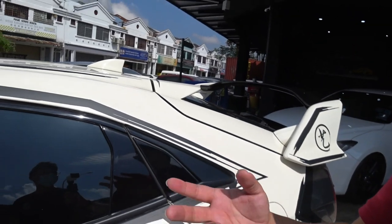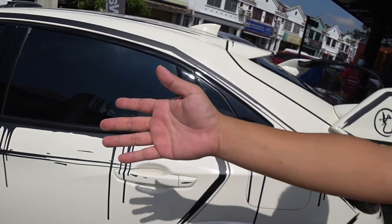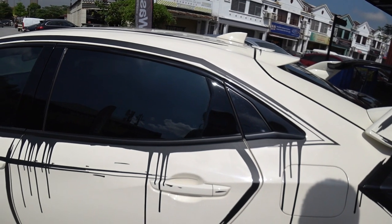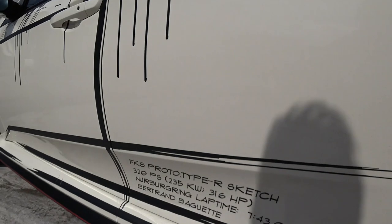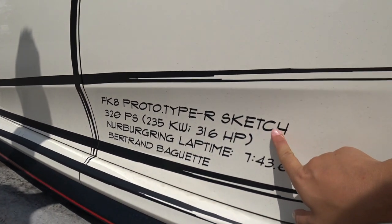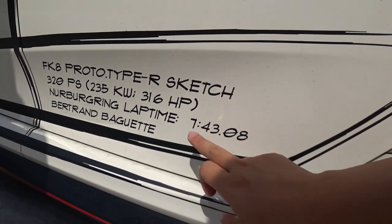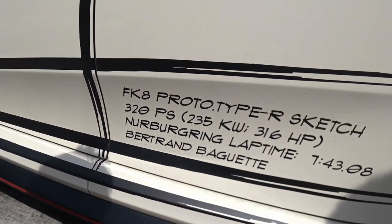Now when I intro the video, I said I call this a comic book sticker package, but is there an official name for this? Do you have a name for this design? For this design we call it the FK8 prototype sketch car. FK8 prototype sketch car. This is the name of the design. The sketch. And this is the FK8 output from its 2-liter engine, 320 PS, Nürburgring lap time 7 minutes 43 seconds, driven by Bertrand Baguette.